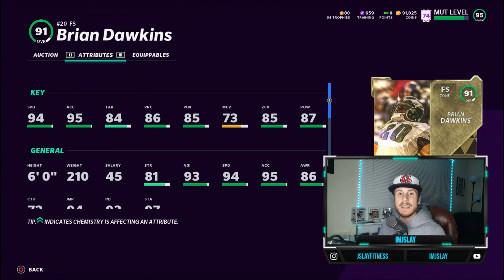However, if you put him at free safety, remember you can put him and substitute him in as a linebacker when you get out onto the field, right? But let's look at these stats because they're absolutely insane for this card and for the cost of this card. 94 speed, 95 acceleration. That's wild stuff right there. It's going to be 96 and 97 when you have 40 sprinters. Just insane. The coverage stats are not that great, but you're going to be using this card.